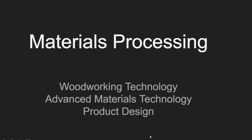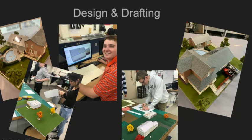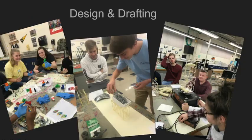The next area that we're going to look at is design drafting. Design drafting at the high school is really about learning a rewarding method of communication with real values toward a future career, whether that career is as a draftsman or as an architect or any of the other fields in design drafting. You should be working to develop the ability to read and interpret instructions, illustrations, and mechanical drawings.